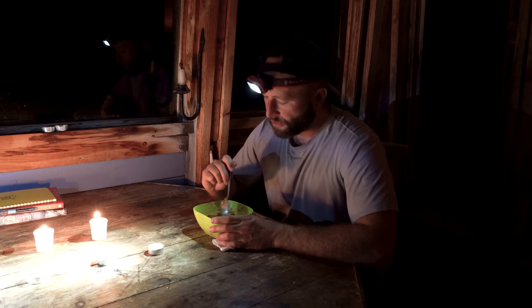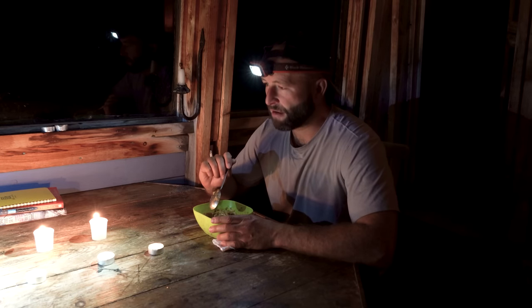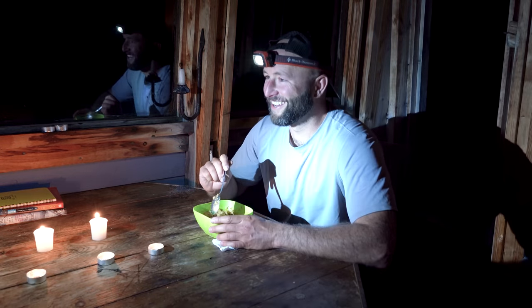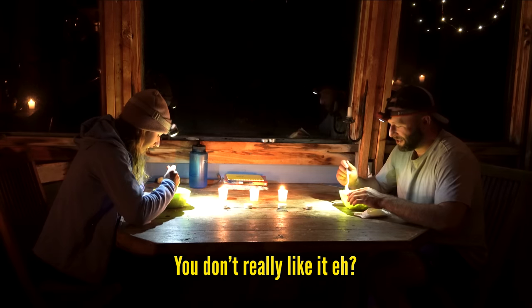I think regardless of the lack of coconut milk, what really does it is the amount of raw ginger in here. It just overpowers everything. You don't really like it, eh? No.